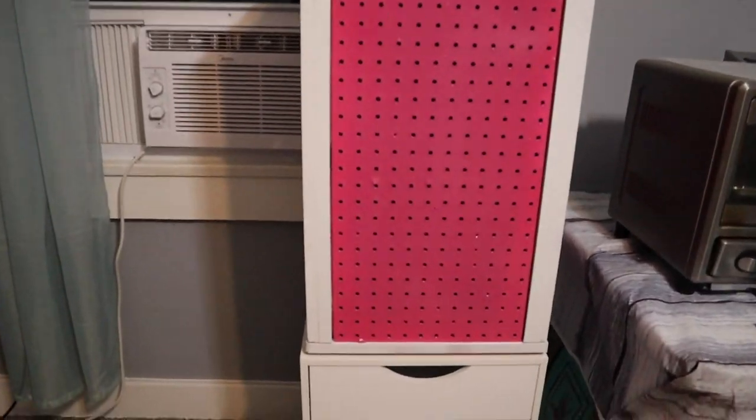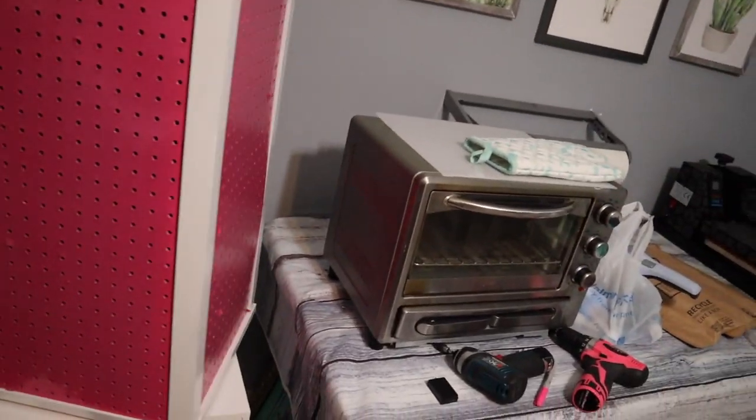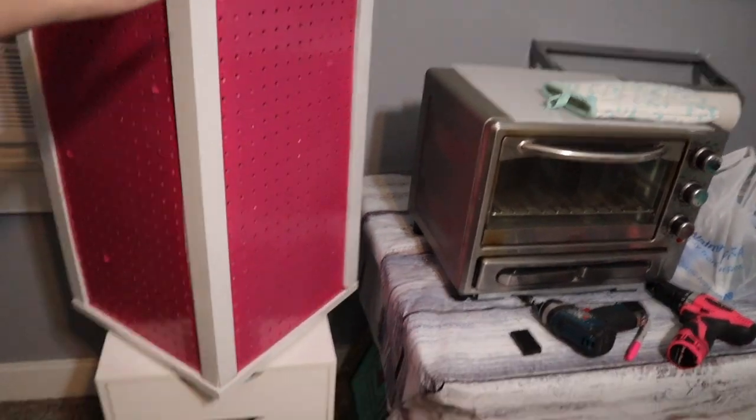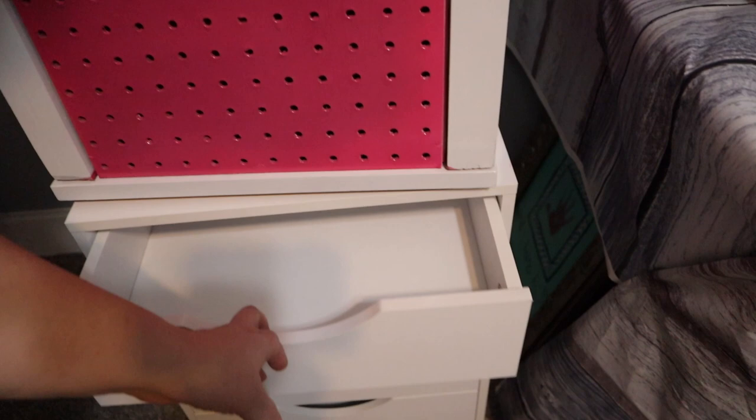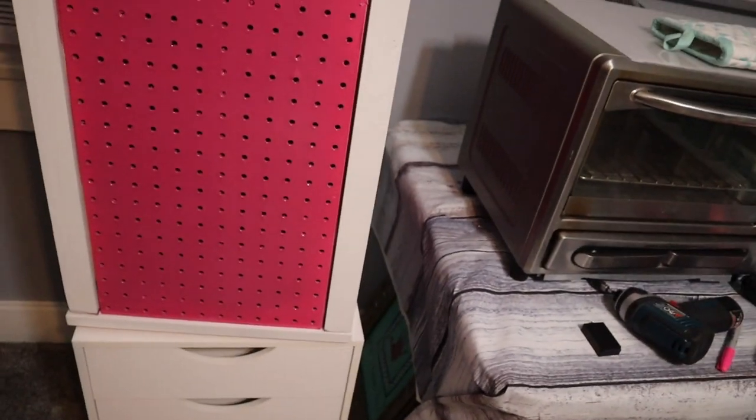Oh my gosh, you guys. Looks so good. Oh, I'm so excited. So now I've got to figure out what I'm going to put in here.